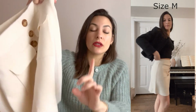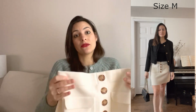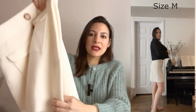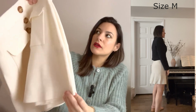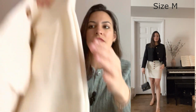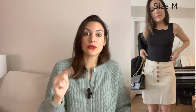So not really a huge difference on the length, but it does look longer on me because obviously, since it has more fabric, the skirt just adjusts to your body, and because of that, it's going to look longer. But there isn't a huge difference in terms of length. I would say they're basically the same, like very tiny, maybe 1 centimeter, like half an inch. So if you are in between sizes, I would say stick to your size unless you want the skirt to look longer. This is not supposed to be a long skirt.